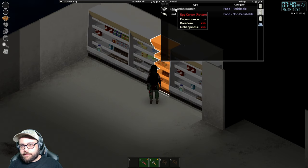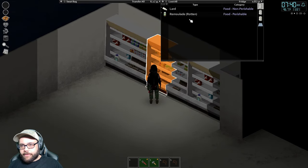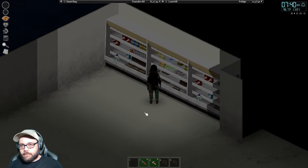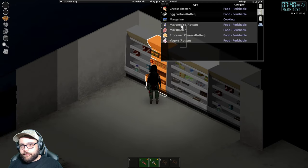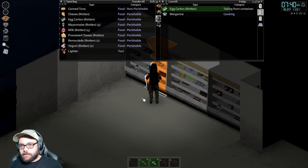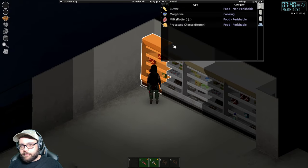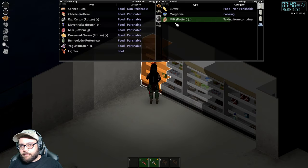Can we open this? No, don't have to open it. More lard. Good. Put all this in here. I think we got... Ooh, even more. I think we got all the sacks out of the back room. So I'm kind of running low on those. I'm wondering if I can go up and fertilize the farms and they'll just stay like that. And more butter and margarine. Nice.